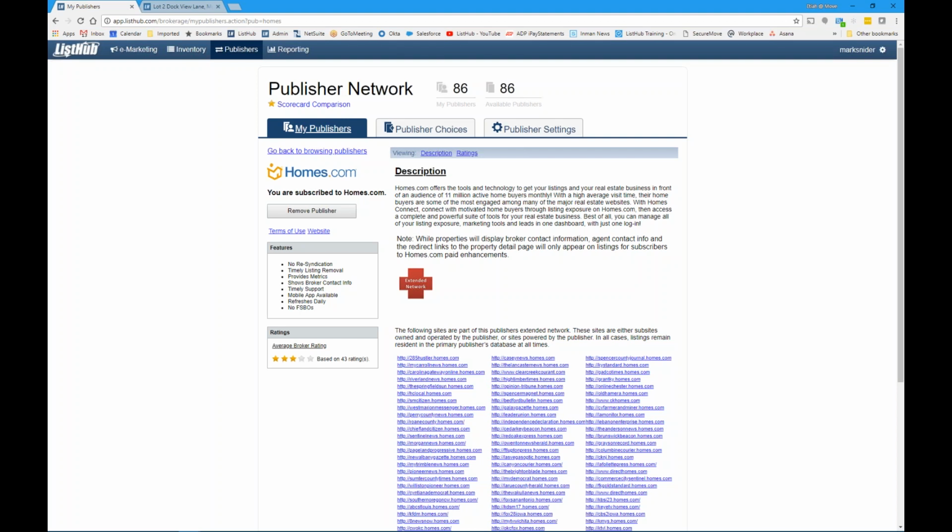And as I mentioned earlier, publisher selections are made by the broker from the broker level account. But even as an agent, when you create your free ListHub account, you do have the ability to see the publishers that your broker has selected. And maybe you're going to want to take that next step, visit some of the publisher sites and see what free marketing tools they make available to you to help enhance your listings on their sites.